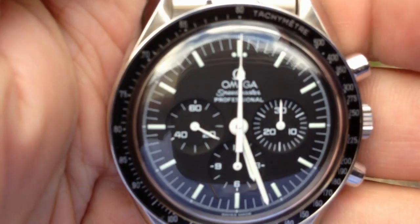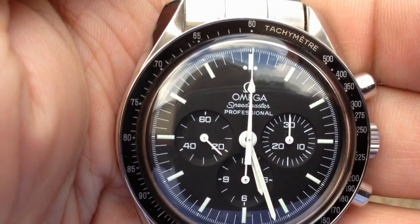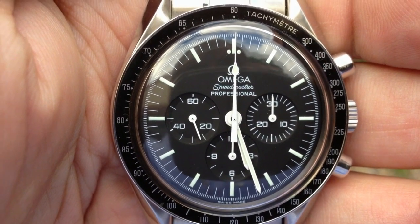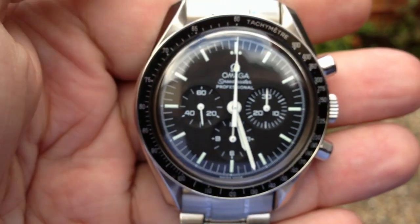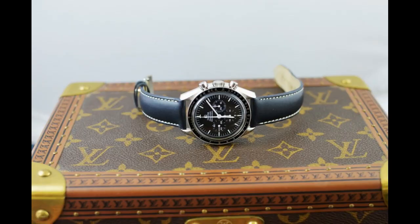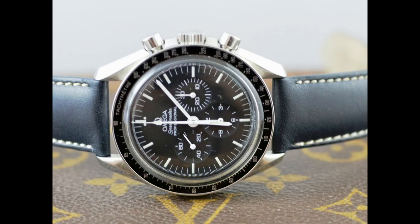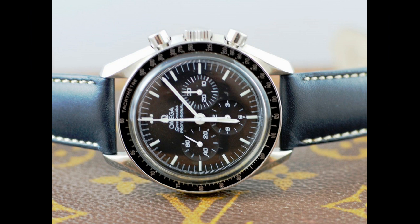And how old is the piece? The piece is probably about 5 to 7 years old. It's got the bracelet, so it's the watch with the bracelet, and it's got papers, fuckers. It's also got extra links, and the Omega swing tag. Not bad for 2,000 US bucks.